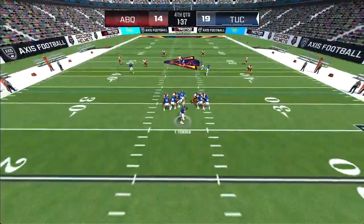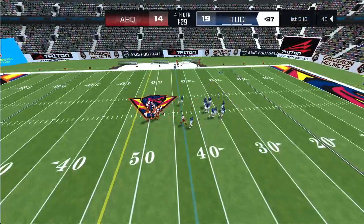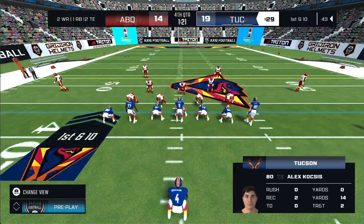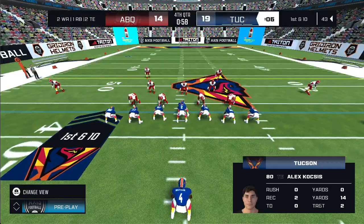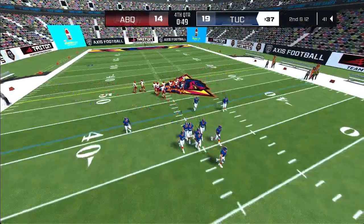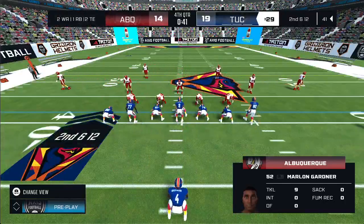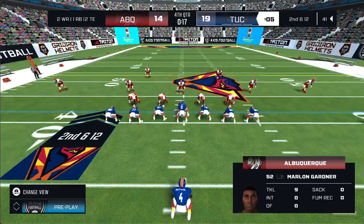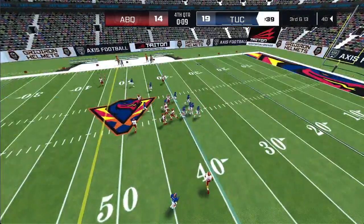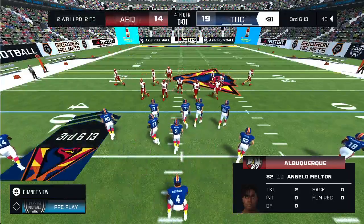The quarterback looking to pass. He tosses one past the first down. That'll give them a fresh set of downs. That's a great pitch and catch for the first down. Lining up on second down. That brings up a crucial third down. The home team with a single back in the backfield.